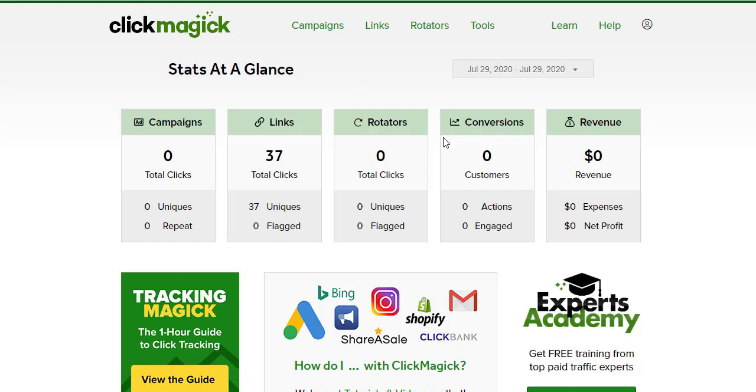Now, this is a handy tool for every internet marketer who drives huge volumes of traffic. This allows you to track everything: your clicks, your leads, your conversions, your sign ups, your registrations. It works with Clickbank and it works with most of the networks. Okay, I highly recommend getting Click Magic.